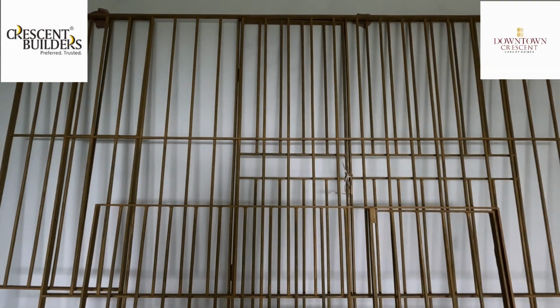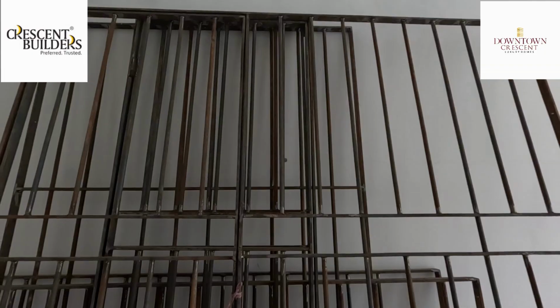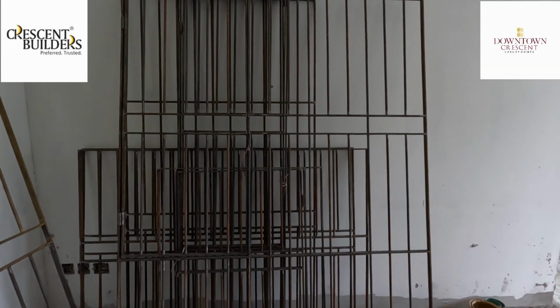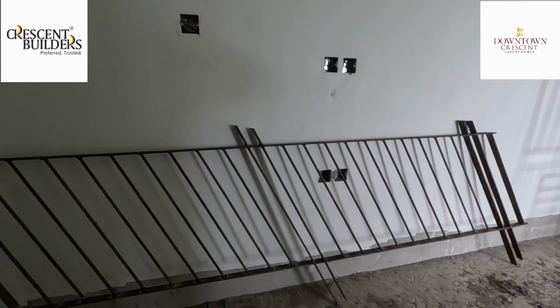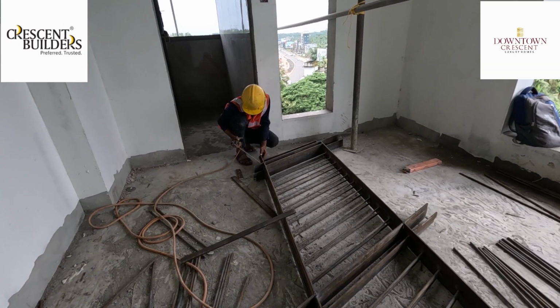Shows window grill primer work completed for the 5th floor. Shows window grill fabrication work completed for the 7th floor. Shows stair handrail work completed for the 7th floor. Shows stair handrail work in progress for the 8th floor.